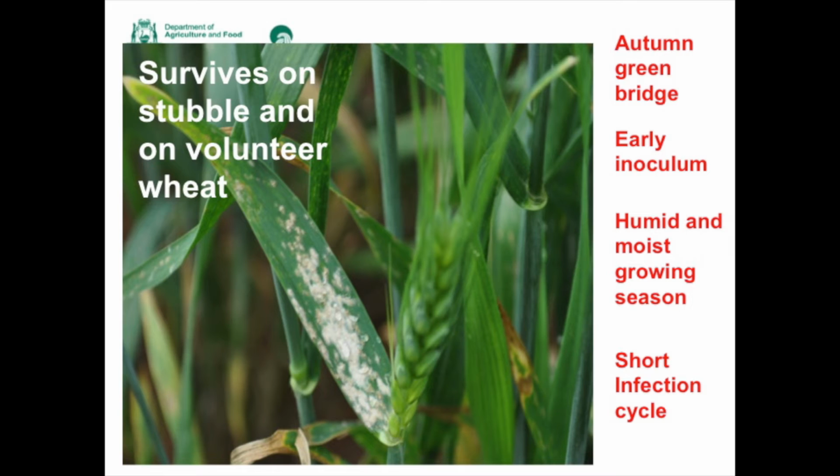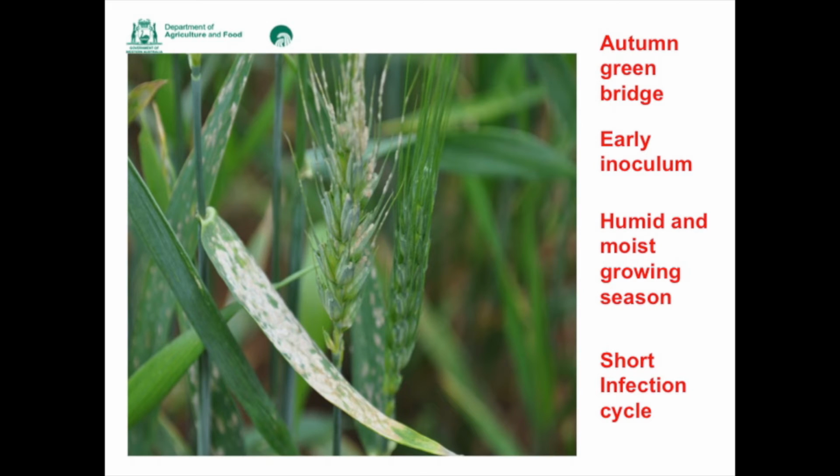So the disease is spread in temperatures of 15 to 22 degrees, so it likes mild temperatures and high humidity in excess of 70%. Under these conditions, it can have a short infection cycle of as little as 7 days, and the secondary spread occurs by wind. So it usually starts out low in the canopy and then it moves upwards and the flag leaf can become infected and then it rapidly leads to head infection.